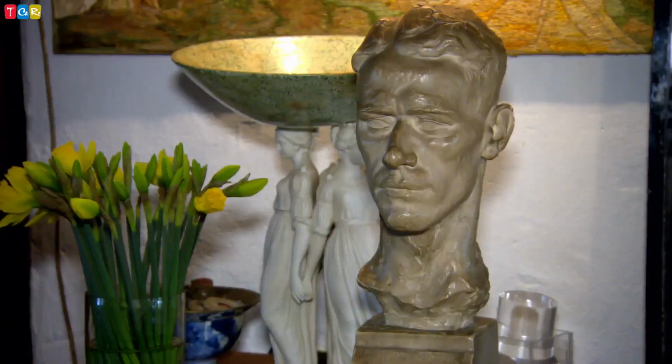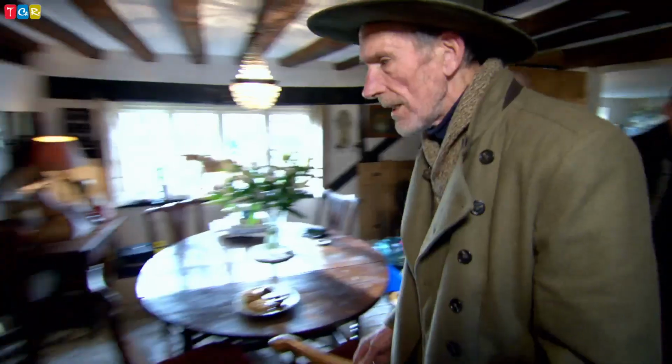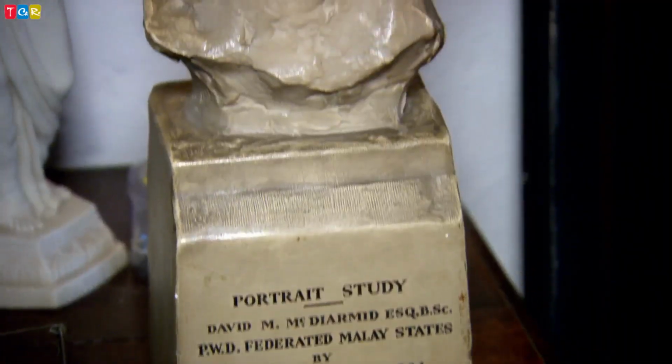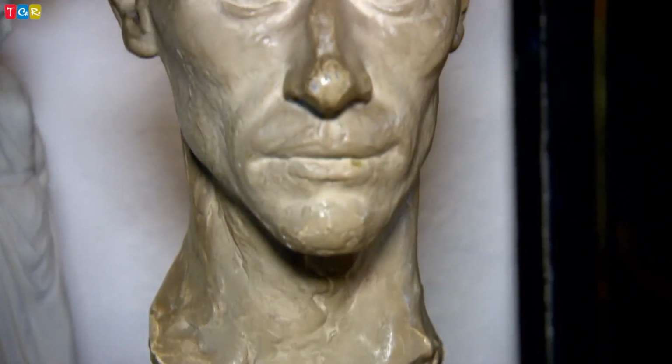It's not rude as a dealer to say, how much is that? No, it's not. The bust here is absolutely beautiful. There's a little bit, a tiny bit of nicking on the ear. That can be 750. Okay. Nowhere left for me to go on that one, I'm afraid.